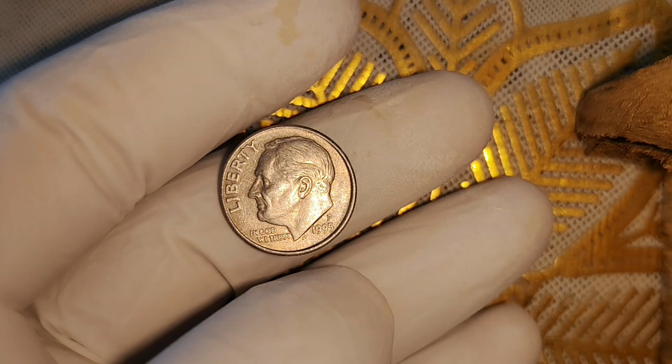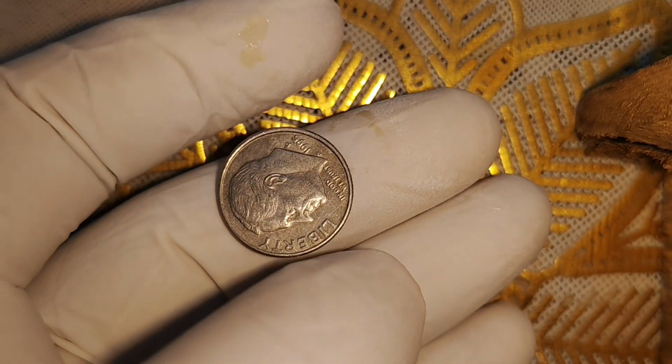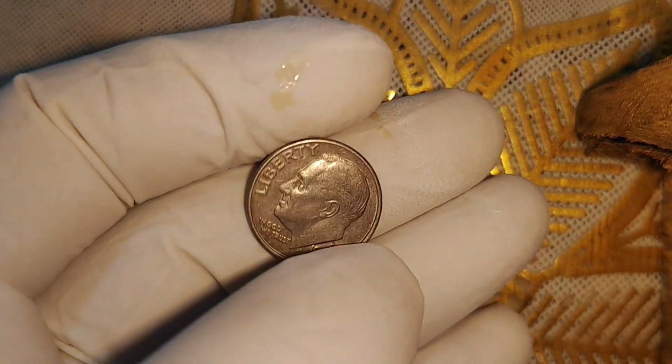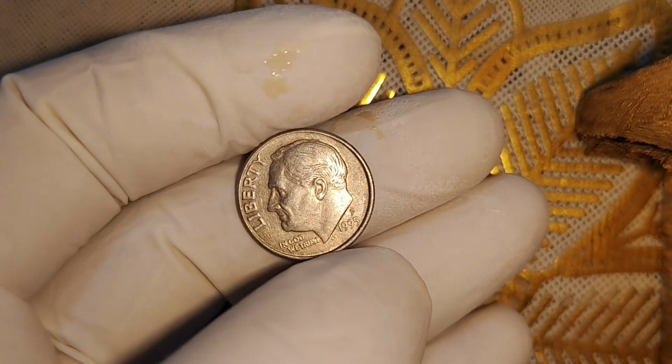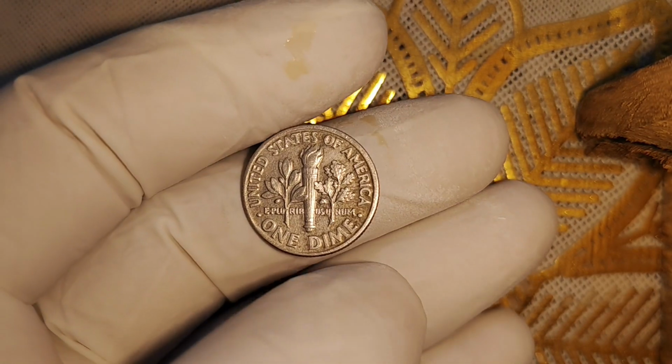Section 6. Market value. What people are paying today. Let's talk money. A regular 1995 dime? Still worth 10 cents. A proof in PR70 condition? Could go for $50 to $150 plus.